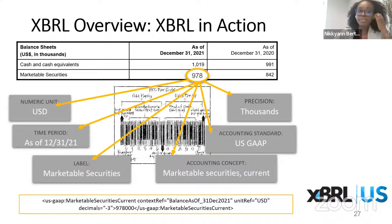Okay, so now let's take a look at XBRL in action. In this diagram, I'm highlighting the 978,000 US dollar marketable securities disclosed on the balance sheet as of December 31, 2021. In XBRL, this fact value must be tagged, and that tag has specific attributes that communicate its meaning.